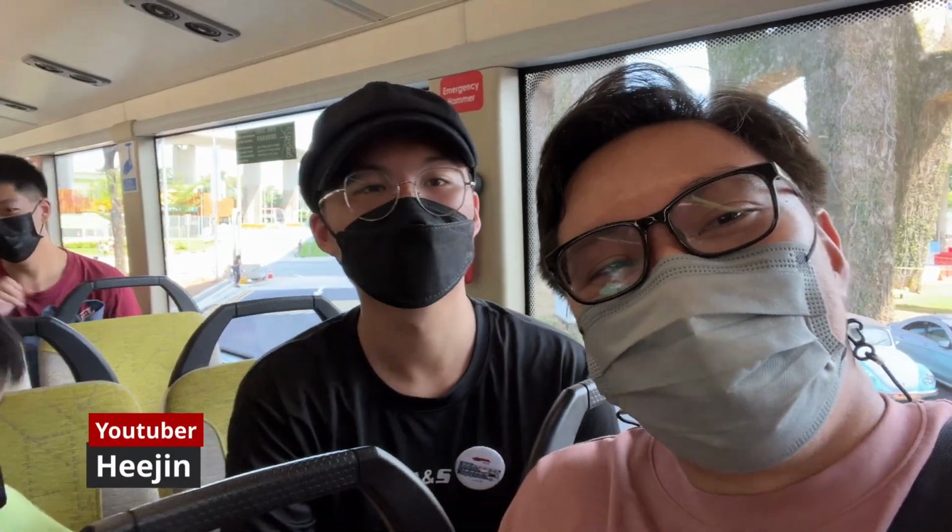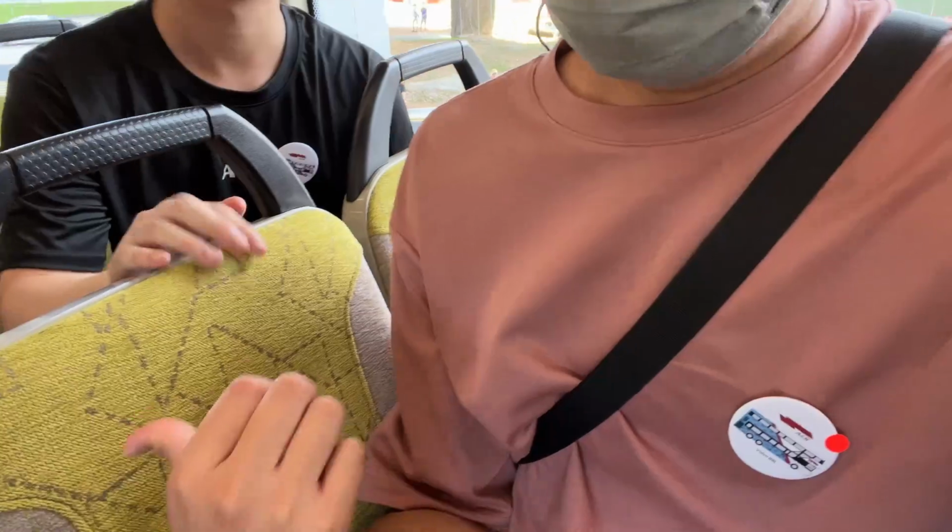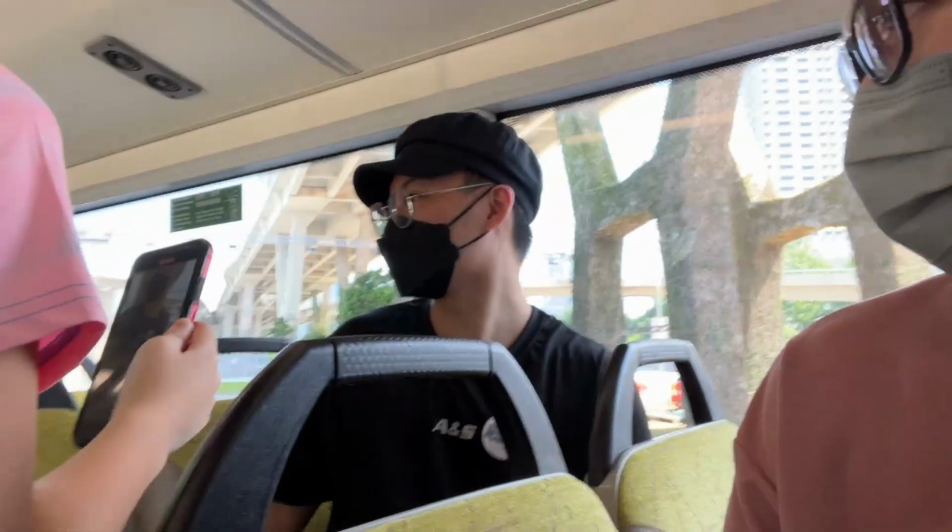So, what do you think of this bus? It's actually a quite nice bus. Volvo B8L is very comfy with your fabric seats over here. And very glad for A&S Transit to be getting this bus today. This is the type of seat I like. I wish more buses here in Singapore would have this seat too. Yeah, maybe. I like this seat.